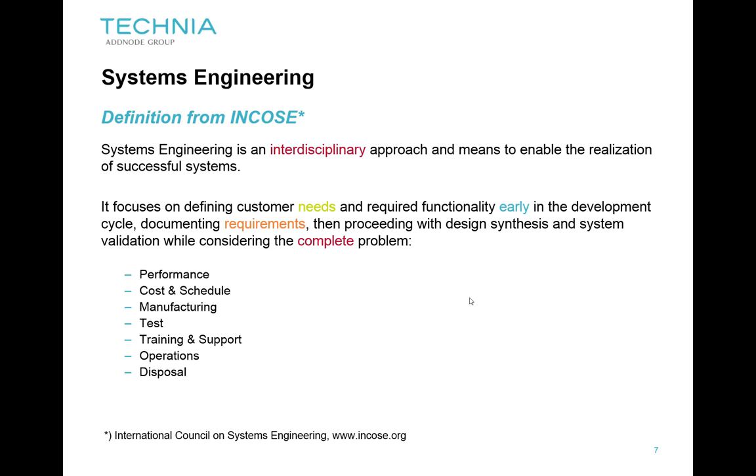If you're interested in more details on systems engineering and want to get more involved, I strongly recommend you to go to incose.org, the International Council on Systems Engineering, and become a member, take part in interesting seminars, and meet really skilled people in various domains related to systems engineering and requirements management, of course.